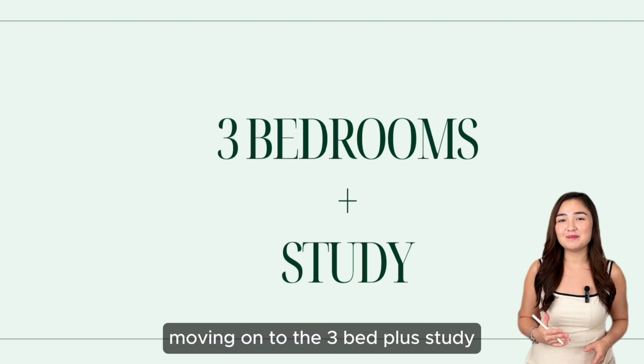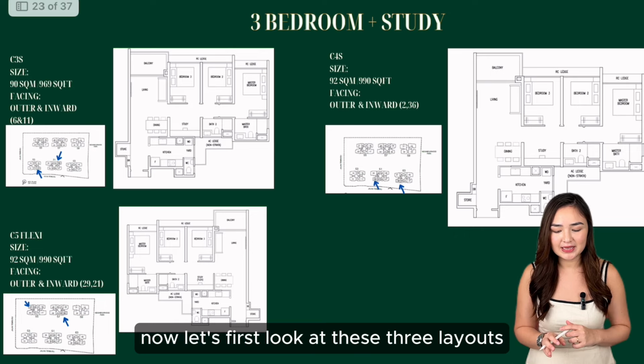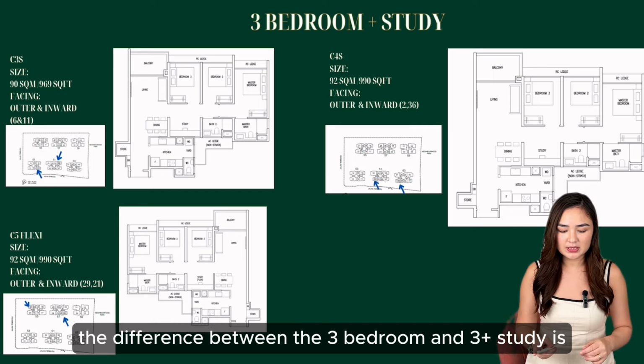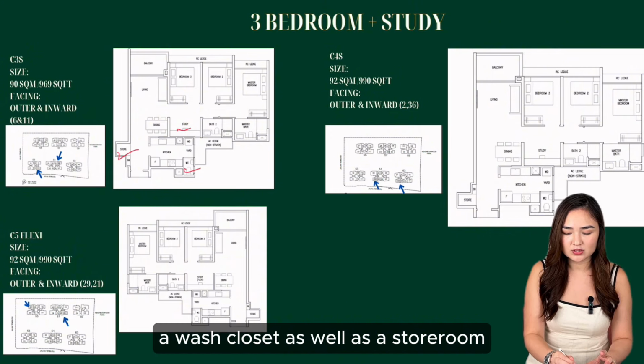Moving on to the 3-bed plus study. Now there's one layout I really love for this size, which we'll go into in a bit. Now let's first look at these 3 layouts. Now I've placed them together because they are quite similar. So the difference between the 3-bedroom and 3 plus study is now you'll have a study area, a wash closet, as well as a storeroom.